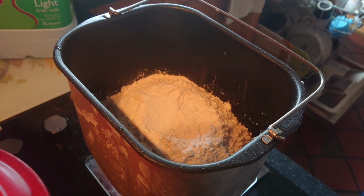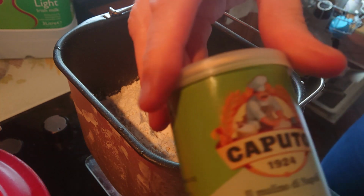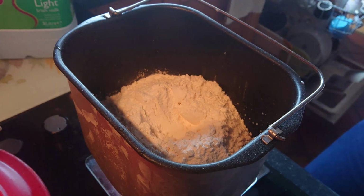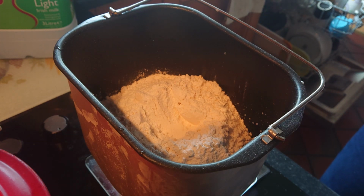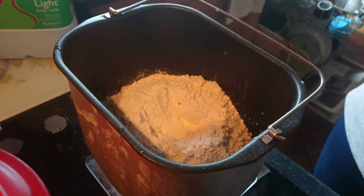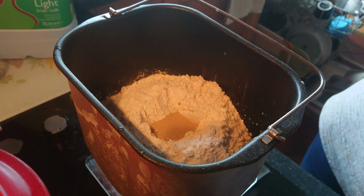There we go. And next is the yeast powder. And I'm using this instant dry yeast. And it says to use one, four teaspoons. One teaspoon. Sorry, the recipe popped over onto the wrong page there on me. So one teaspoon of yeast. I was thinking that was a bit different to yesterday. One teaspoon of yeast. And I'm going to pop this into the bread maker.